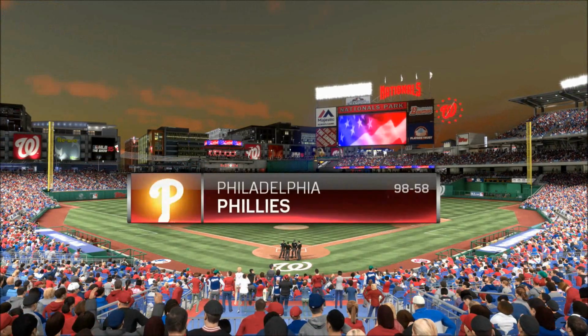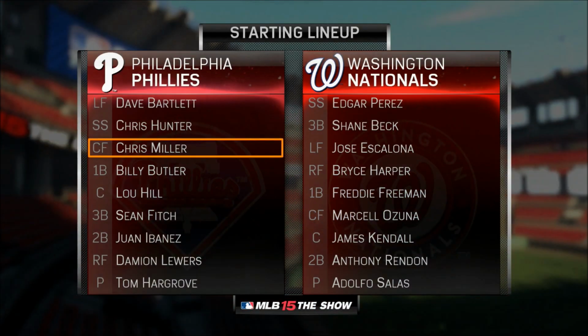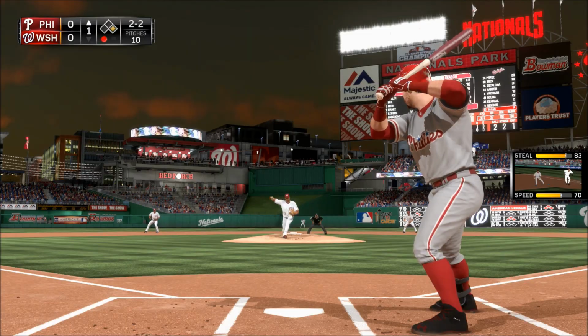Time for baseball now on the show. As you get a look there at Nationals Park. And before we get too much further, here's a look at each manager's starting lineup here for the opener. Chris Miller will stand in for another 2-2 offering.